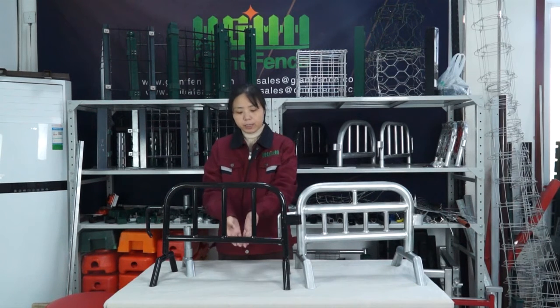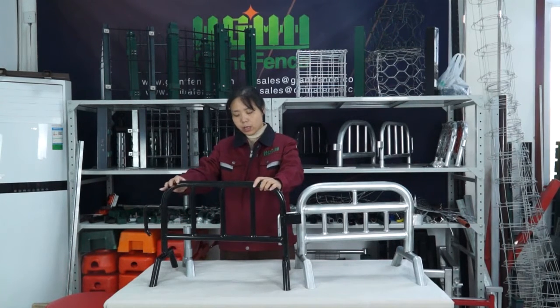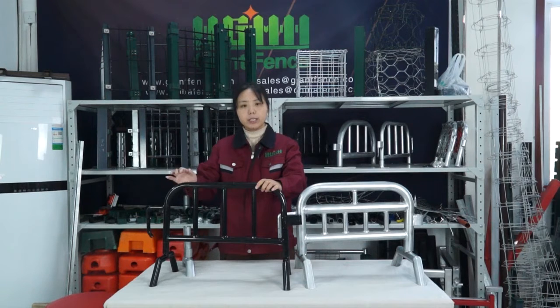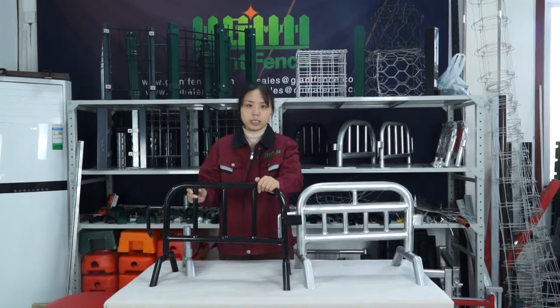Then we weld the bottom horizontal pipe. This vertical pipe is also fully welded with the top and the bottom. The popular vertical pipe sizes are 12, 16, 20 millimeter. The thickness we can also produce is 1 millimeter, 1.2 millimeter, 1.5 millimeter.